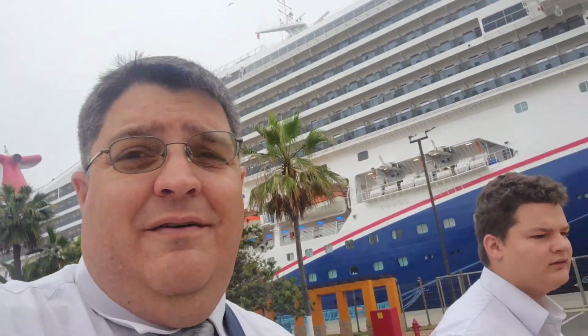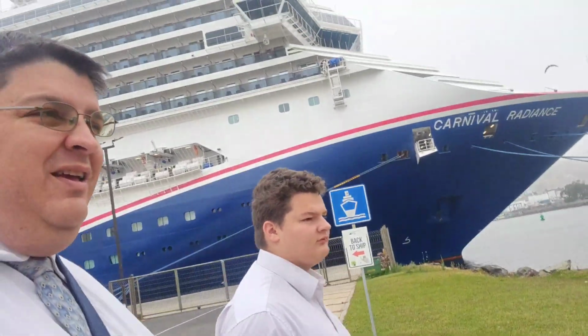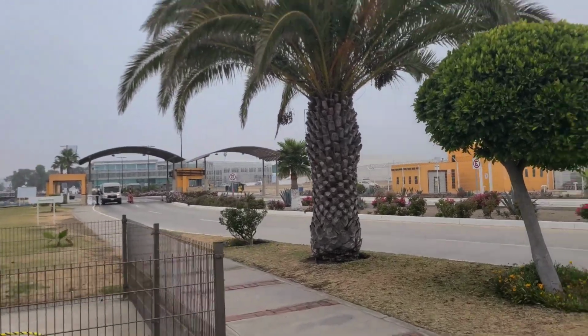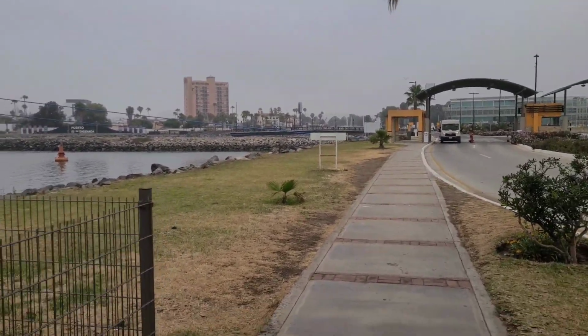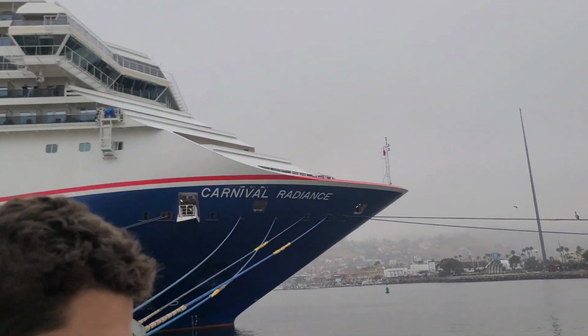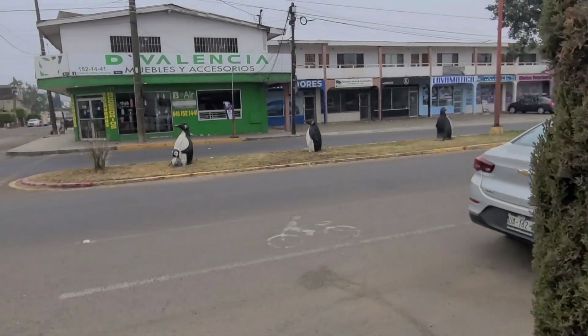We're here getting off the Carnival Radiance in Ensenada, Mexico. The ship has docked on a ferry, but we're off to look for an Uber so that we can go to church. That's the order of the day. And then maybe find some cookies, because that's what I like doing. One of the things I enjoyed was looking at all the animals made out of used tires.